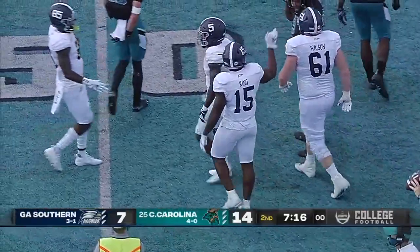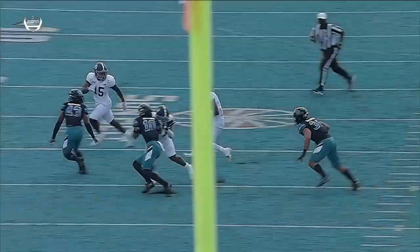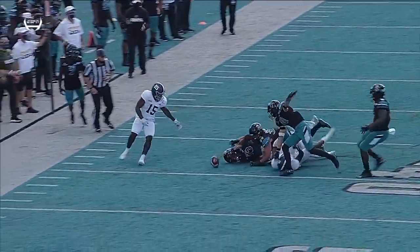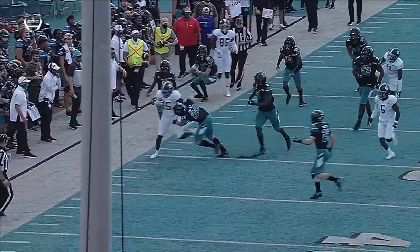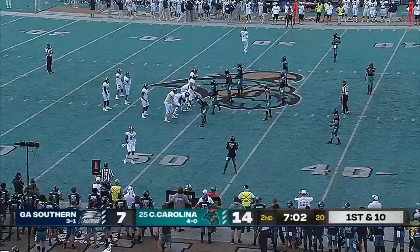Georgia Southern taking a sigh of relief. Thank goodness J.D. King was right there as the ball popped out. There's no foul on the play. The bean bag was thrown and the flag fell out. First and 10. Yeah, good explanation by the officials, because you saw the flag fall. He meant to throw the bean bag to mark where the ball was.